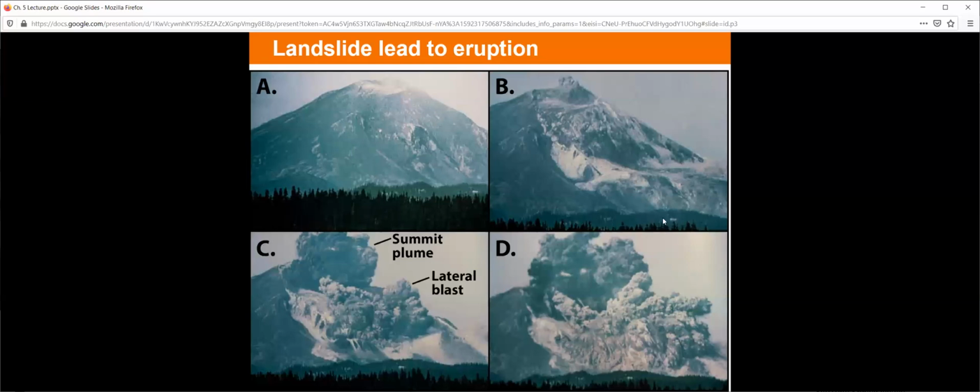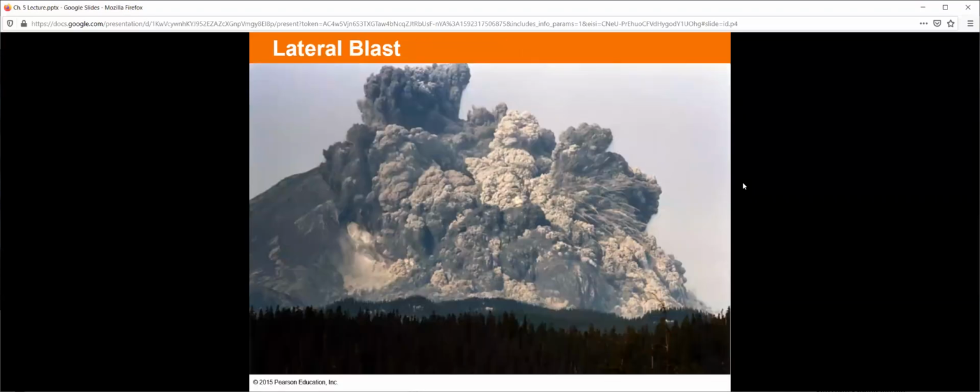Look at C and D. That's rock flying through the air. Many, many tons of rock flying through the air. Another picture of it, just the ridiculous amount of energy on display here, right? Just ridiculous.